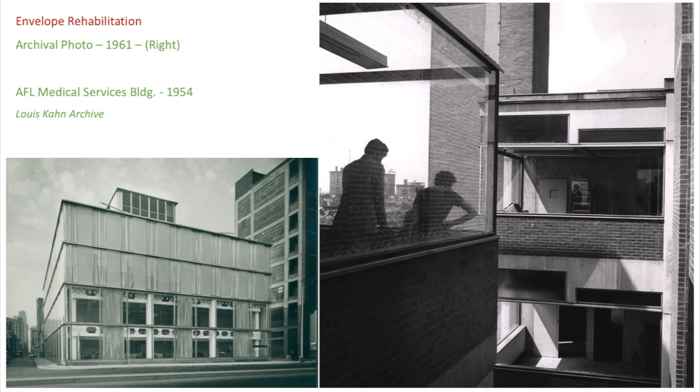I'll go through this quickly. He began to experiment with a sort of break form stainless steel glazing system of his own in this building here, the AFFL Medical Services building. And you see the developed piece right here. That's it right there. That's a kind of Z-shaped piece, and then the corner mullion.